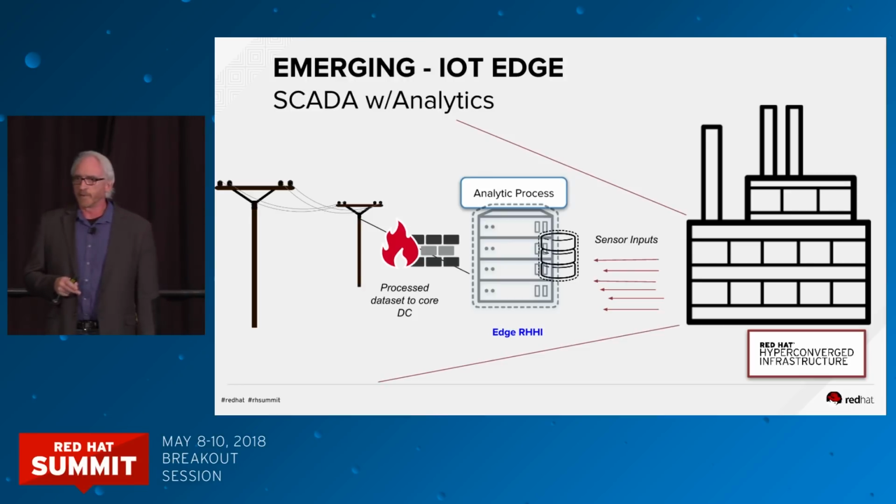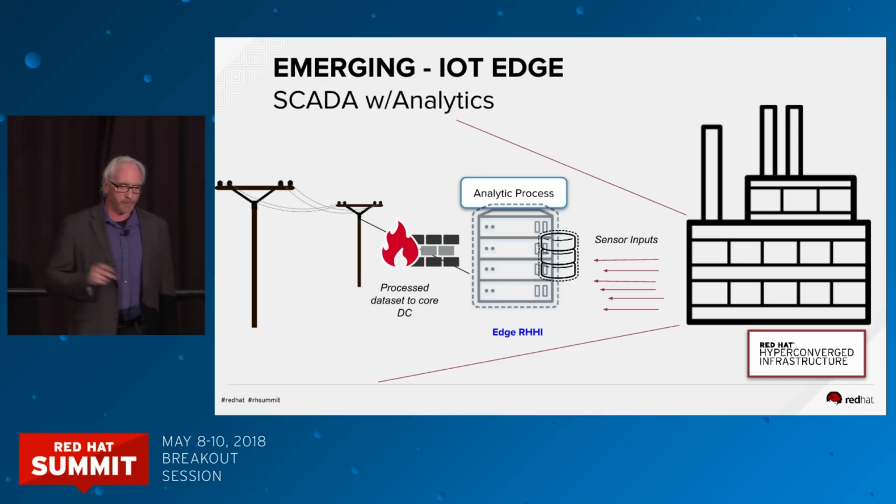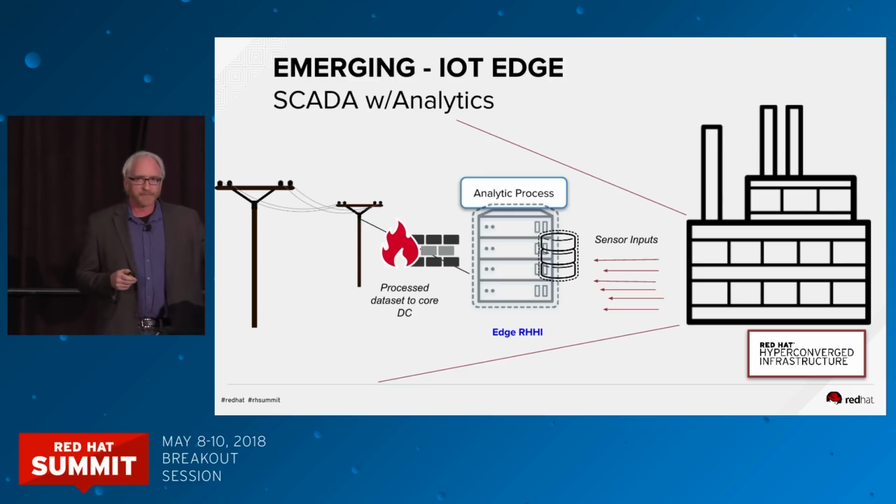And we have a number of customers starting to do those things. And so we have other solutions across the portfolio, too, that we can talk about offline. But I wanted to call this one out to your attention, particularly around IoT. As Red Hat starts to increase its IoT play, RHI is factoring in quite nicely.